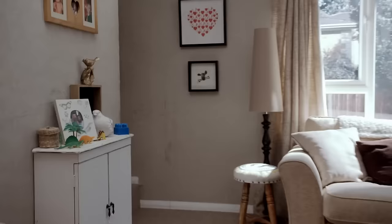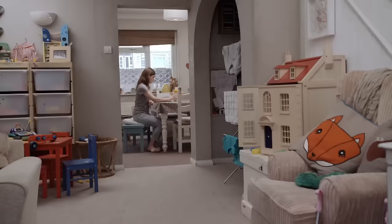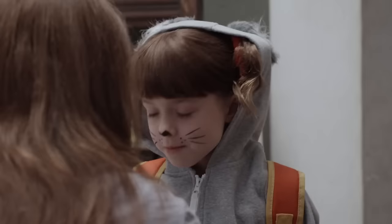Rah! See the wolf? Hi, Grandma. Where's Mummy? Is she all right? Fine. She's in the kitchen. Mummy! Hello? Rawr! Oh! There you are, my little wolf girl. Mummy, I'm the big bad wolf. Yes, of course you are.